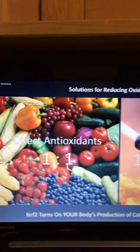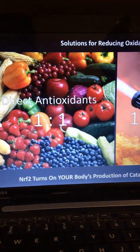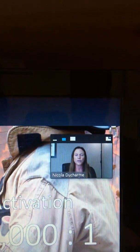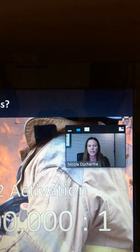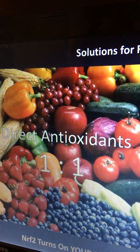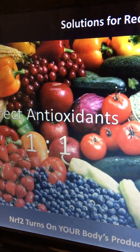So let's go back to oxidative stress. What are the solutions for oxidative stress? The first thing is we can eat more vegetables and fruits and foods that contain antioxidants. And please, don't get me wrong, I'm not saying not to do that. But what I need you to understand is that those foods are providing sort of external antioxidants. It's a 1-to-1 ratio. One antioxidant squelches one free radical. And so you need to eat a boatload of those foods, probably more than any of us could humanly do in one day, to really have a very significant impact.